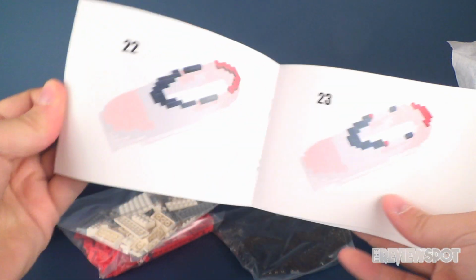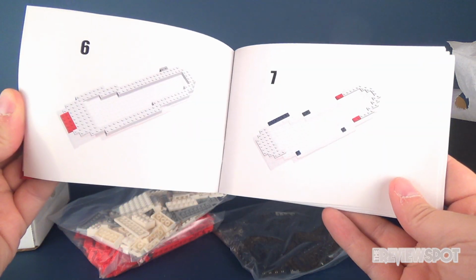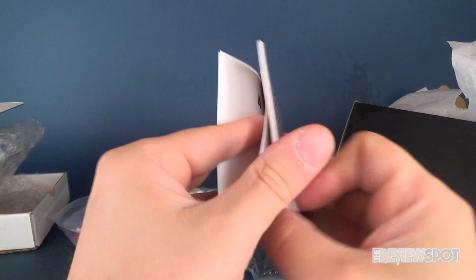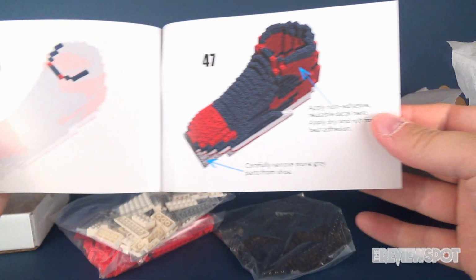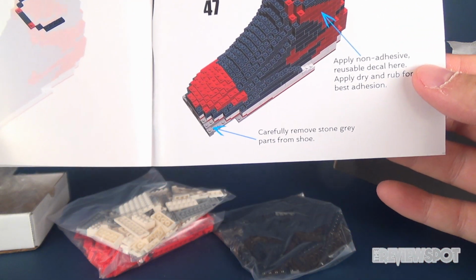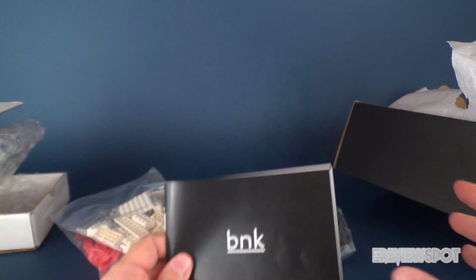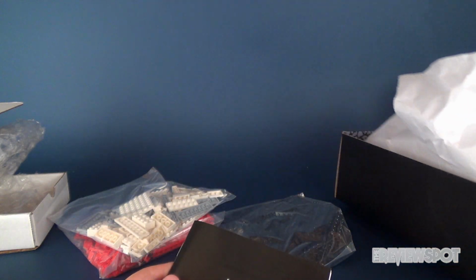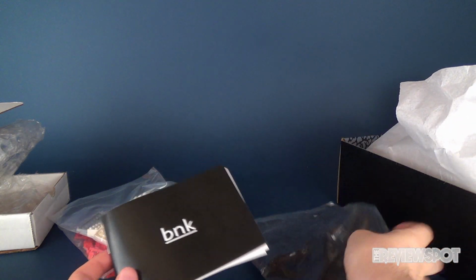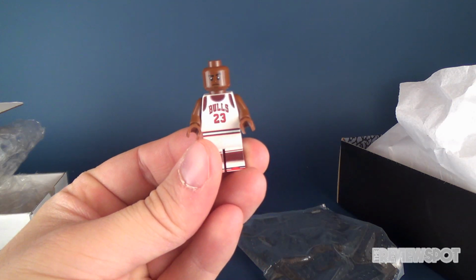And it looks fairly straightforward. Mind you, I'm doing this backwards. Fairly straightforward instructions until you get the finished shoe here, and then you can apply the adhesive onto the side. Yeah. So these are, again, the contents. Got ourselves the box with all your Lego pieces inside, and also the included Michael Jordan minifigure.